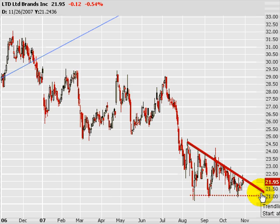Next is Limited Brands, ticker symbol LTD, descending triangle here, hasn't confirmed yet. As always, wait for the break of support on a descending triangle to confirm a continuation in trend.